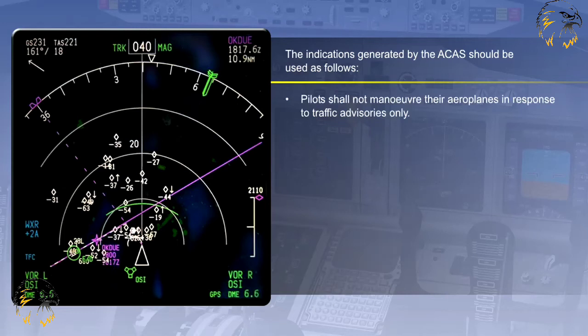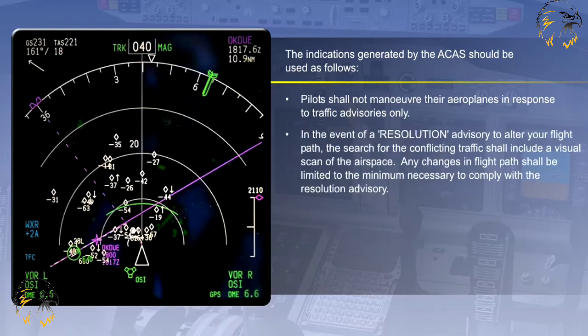Pilots shall not manoeuvre their aeroplanes in response to traffic advisories only. In the event of a resolution advisory to alter your flight path, the search for the conflicting traffic shall include a visual scan of the airspace. Any changes in flight path shall be limited to the minimum necessary to comply with the resolution advisory.